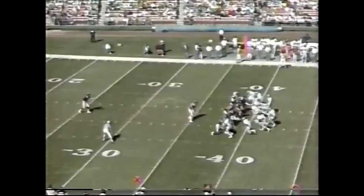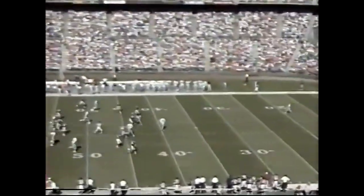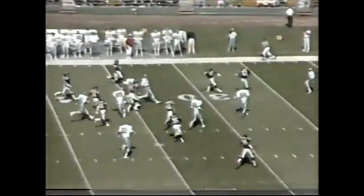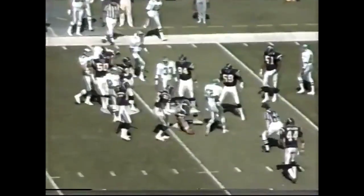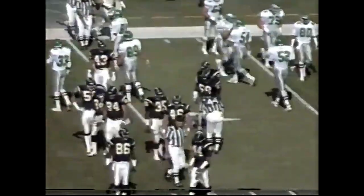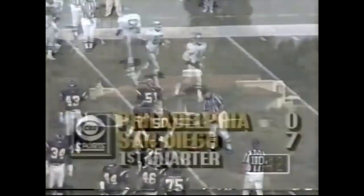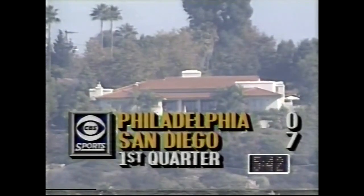Ilisic back to punt for the Chargers. Gizmo Williams will try to field this one, but it'll hit at the 35, take a Philadelphia bounce, and be down at the 30. A 31-yard punt, no return. And with 5:42 remaining in the first period, it's still 7-0.